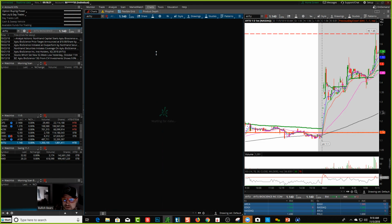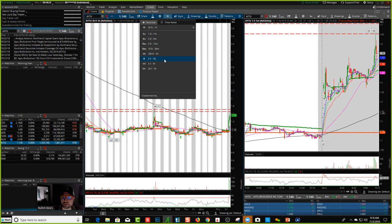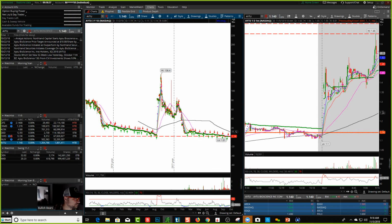Not like in the daily chart. Possible on the hourly, potentially. May have had its double bottom break right here, so we'll see if we can get above that 170-ish marker and move up. So I'm going to put AYTU on kind of a peripheral watch. I kind of like it, but I'm not loving it.